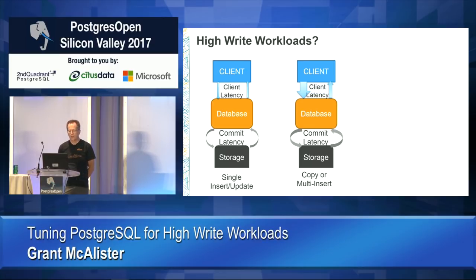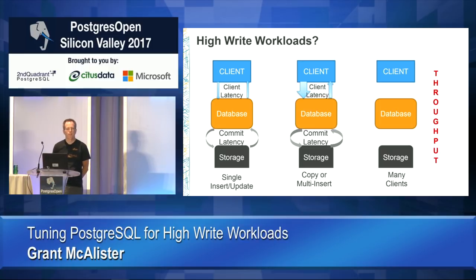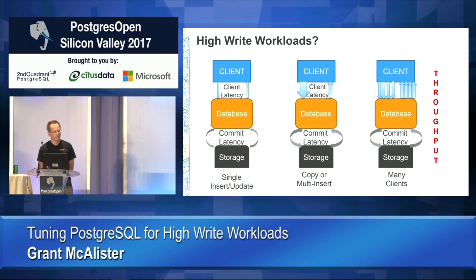The way around this for most things is to have many clients working. Whether you're doing small things or bigger things, you basically have a huge number of clients. This is like if you were running, let's say, PG Bench to do a benchmark, you might be running with 500 clients to get maximum throughput. Then this problem becomes less about commit latency, although it's still important, and less about client latency, as it is about throughput. I'll show you why that matters later on in the talk.